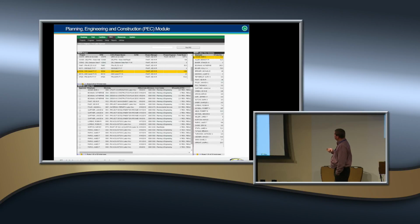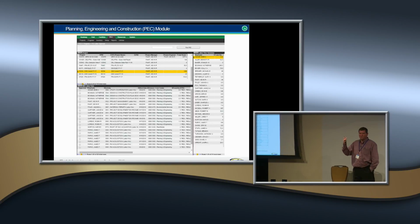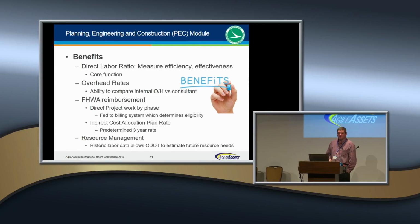This side, again, this is basically the summary for that project of all the people who have charged to it. So it's just kind of giving him a roll-up of all the individuals as well. And that's as simple as it is for approving time and getting the labor in there. I mean, we've really kind of tried to keep it simple.